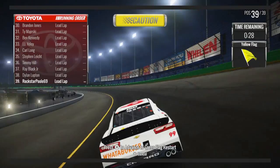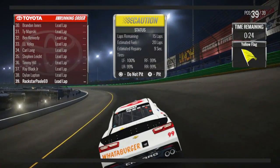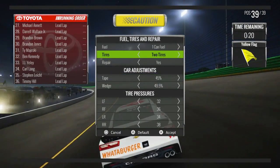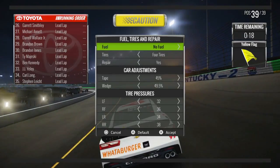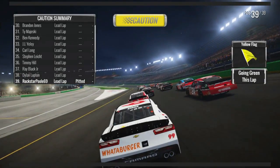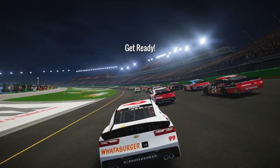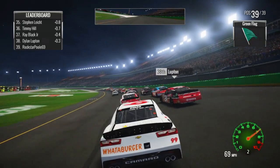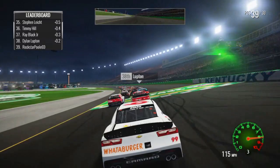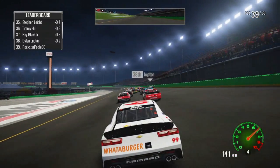Yellow, yellow, yellow. We might as well, we're back here. I'll take tyres as well. So now it becomes that little bit harder. But we're at the back of the field, we've got Lupton here as well. So, I think it's going to be 13 or 12 at the line. 12 laps to get the incentive contract.